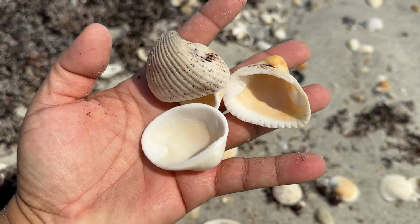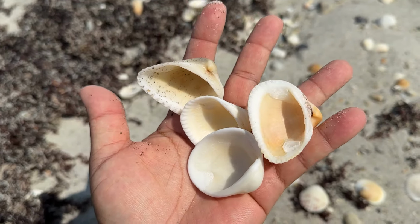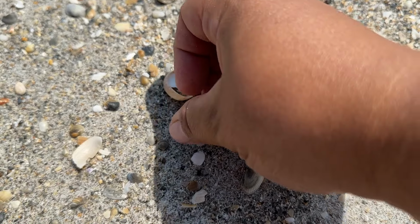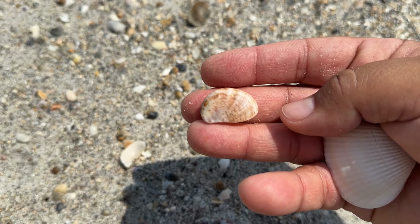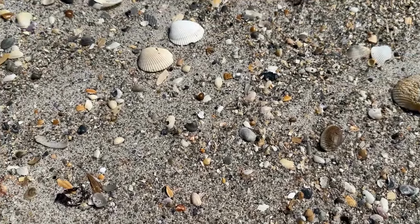I like how thick these arc shells are for projects. Very nice and sturdy. Here's another Atlantic slipper snail. This one has a pretty pattern on it. Some of them have really nice patterns, and, you know, majority of them are run-of-the-mill.